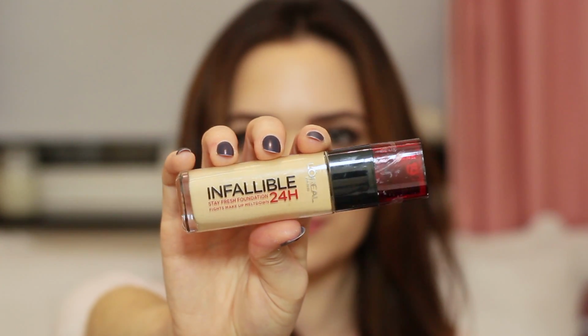So starting off with dry skin, the main thing that we want for dry skin is something long lasting, because dry skin tends to absorb makeup and it tends to go a little bit patchy. We also want something comfortable with a dewy finish that's easy to glide over the skin. That's why I'm a massive fan of the new Infallible 24 Hours by L'Oreal.